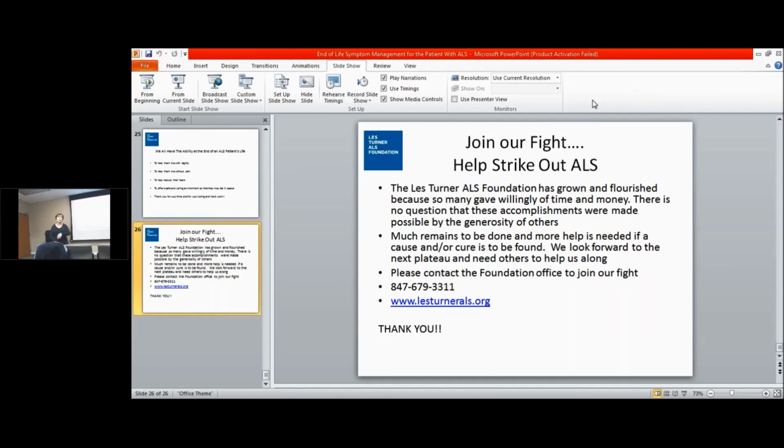So far, we know the benefits from the clinical trial: a 33% slowdown of the disease, extremity slowdown. But here, it's too soon. Hope that answers it. Thank you.